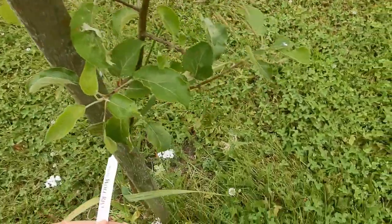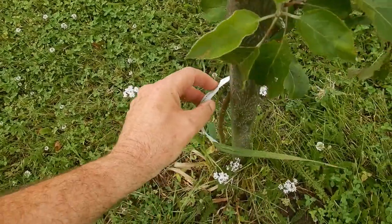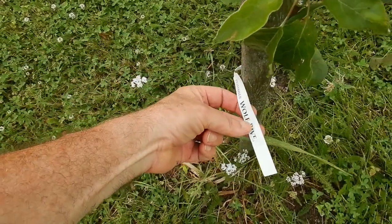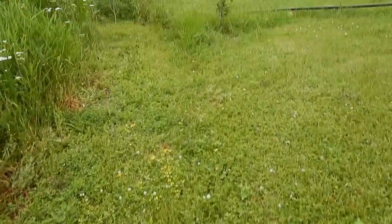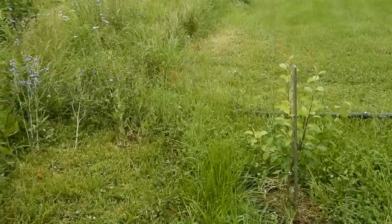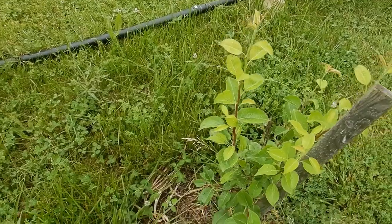What kind of apple, you asked? So this one is something called Wolf River. Maybe that's just the name of the nursery. And again, another pear tree, which again looks like it's doing quite nicely.